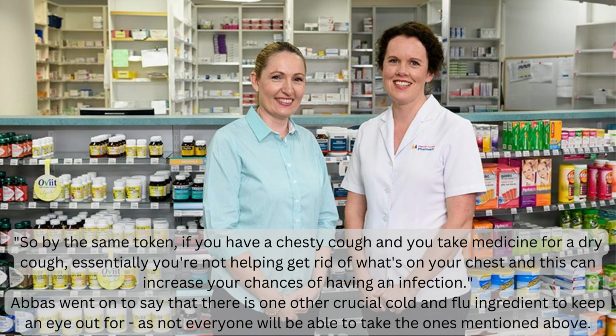So by the same token, if you have a chesty cough and you take medicine for a dry cough, essentially you're not helping get rid of what's on your chest, and this can increase your chances of having an infection.